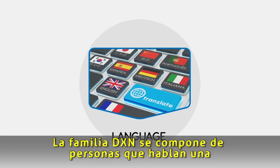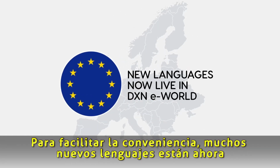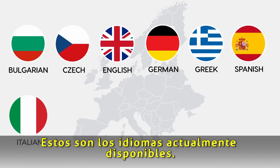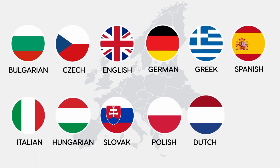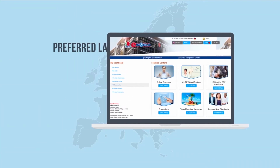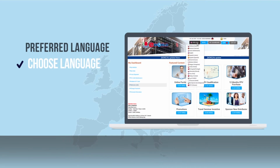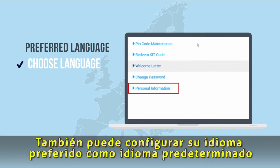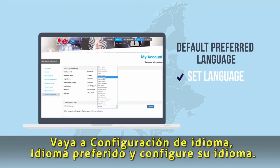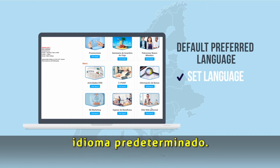The DXN family consists of people speaking a multitude of languages. To ease convenience, many new languages are now available in DXN eWorld. These are the languages currently available. Choose your preferred language from the drop-down language option. You can also set your preferred language as the default language, in your personal information. Go to Language Setting, Preferred Language and set your language. So each time you log in, only the set default language will appear.